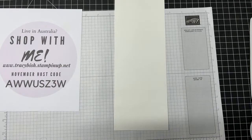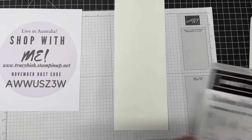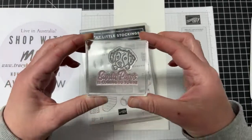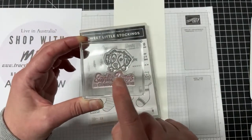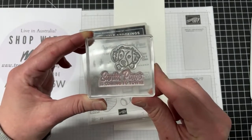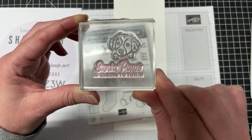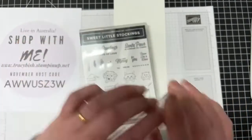What I'm going to do is use the Sweet Little Stockings stamp set, and I've already mounted my stamps. So I've got Santa Paws is coming to town with the little puppy on top, and I've mounted him so he's just sort of sitting over the end of Santa Paws. So really cute.